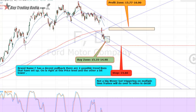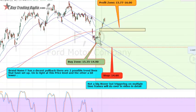Here's another one that we had on the HPS setup a couple weeks ago. Ford here showing great pullback. This was a 5 to 7 day pullback. All the notes are there. Not a big mover, but you can tell, wow, nice HPS setup where it is and where it goes. So that's kind of a review of so far what's been happening in January. Now we have a lot of setups this week, and we're going to get into those now.